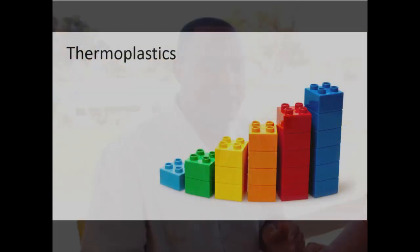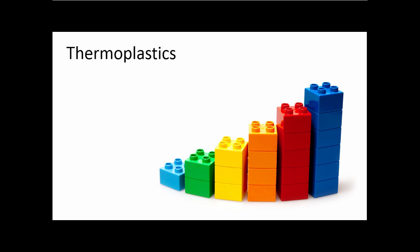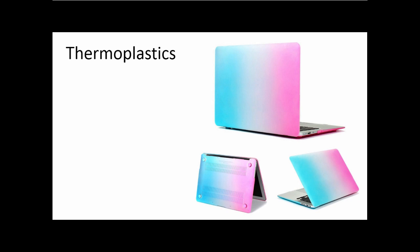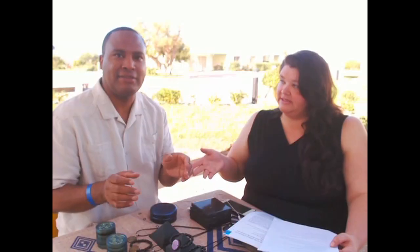Now, most of the consumer items that you have today are a form of thermoplastic, and these are plastics that are initially in liquid form, and you have to put them into a mold of some kind, either injection mold, or you can just pour it into a mold, or vacuum form molds. So your cell phone case is made out of thermoplastic. Your laptop is made out of thermoplastic. It's a very common thing. The casing for your vacuum cleaner and all of your consumer devices are made out of thermoplastic. It's the same thing that's in the orgonite.